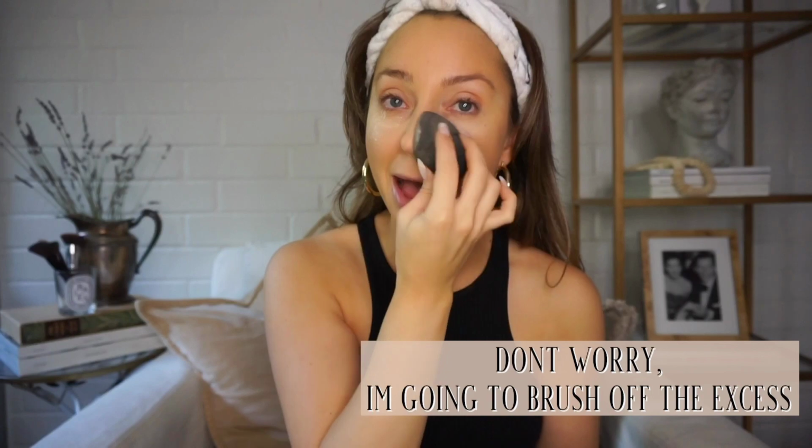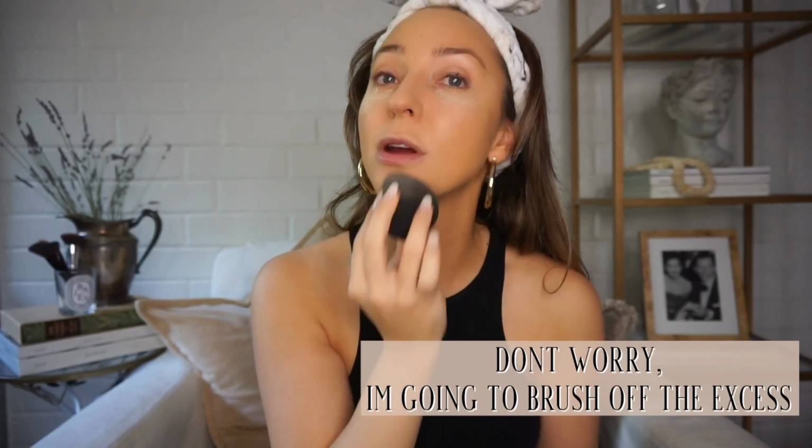I'll go anywhere, like especially under my eyes that I want to stay, my nose, just to make sure everything sets and is matte. Definitely on my T-zone where I'm worried about getting oily. And then in the day, the Glow powder, which as you can see has a little more color to it and does have a little bit of shimmer.